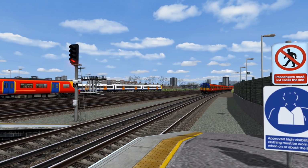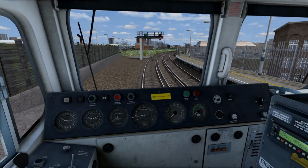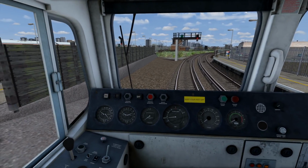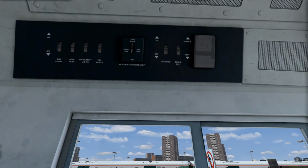So yes, we're at Clapham Junction, but we're not driving any of the trains that you see here. Oh no, we are driving a 66. That we are. Right, let's get set up. AWS. Oh dear. Once we get out of Clapham, the frame rates will come back. But until then, come on. There we go.